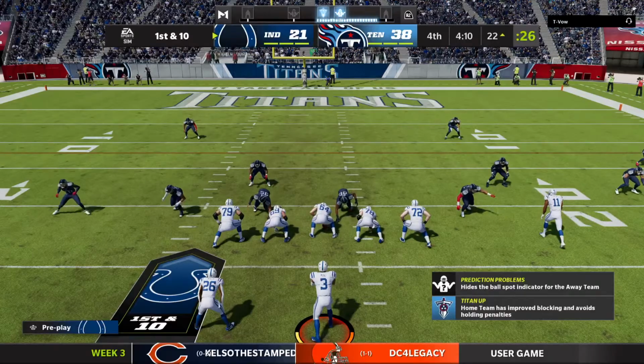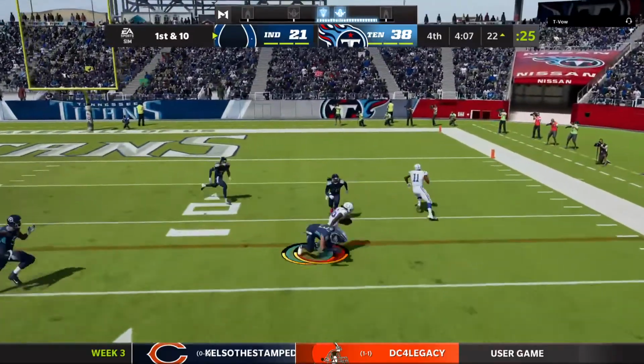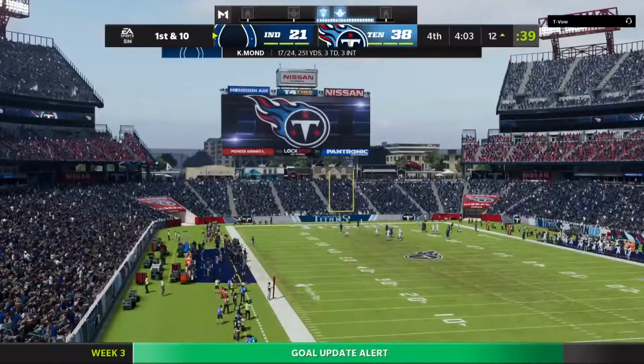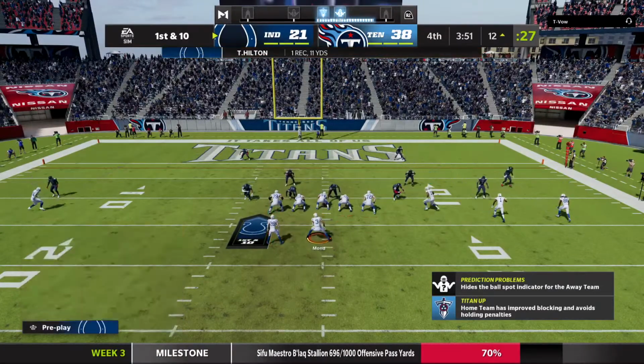1st and 10. Mond going to throw it. On the right side, it's Hilton with a catch. And down inside the 15, shy of the 10. 11 more on that one, and another 1st down.